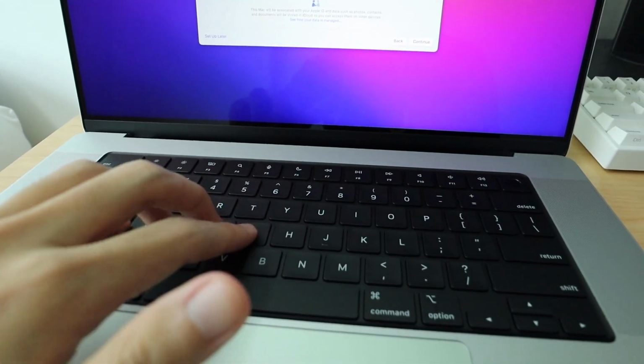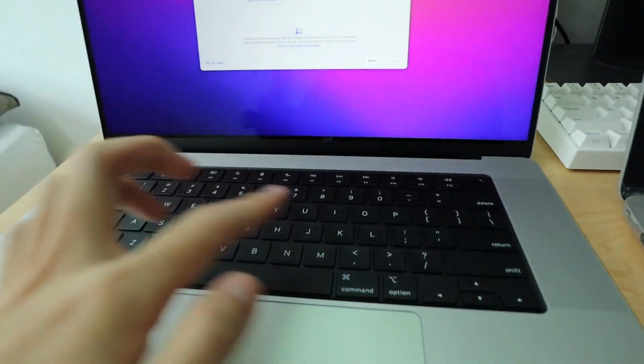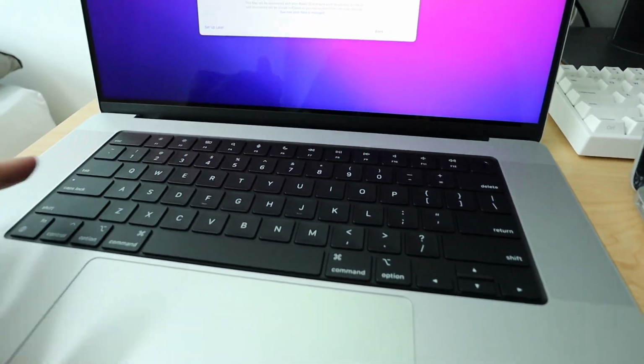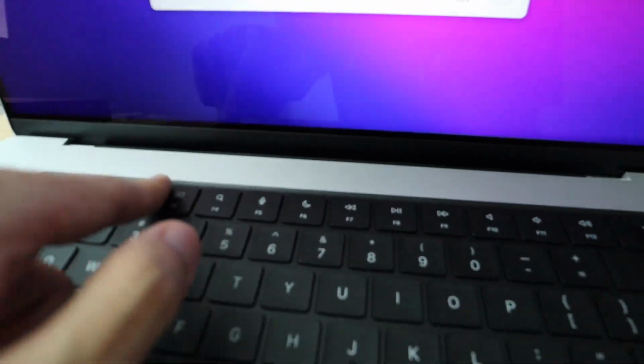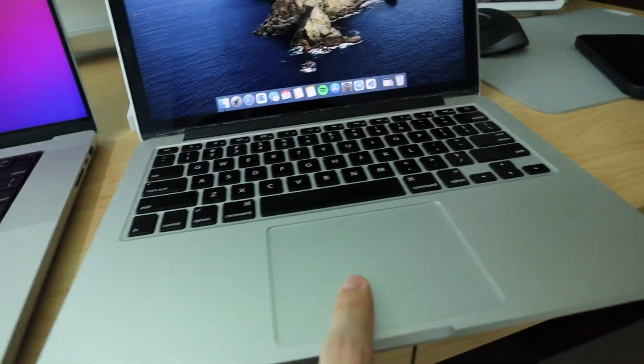So the new keyboard is really nice. Thankfully I didn't have to go through the butterfly keyboard phase. And it's also full black now compared to the old one where it was aluminium in the middle. I think this looks a lot cleaner. And also the touch bar is gone. And look at the size of this trackpad, it's ridiculous compared to my old one. It doesn't look so sad now compared to this.